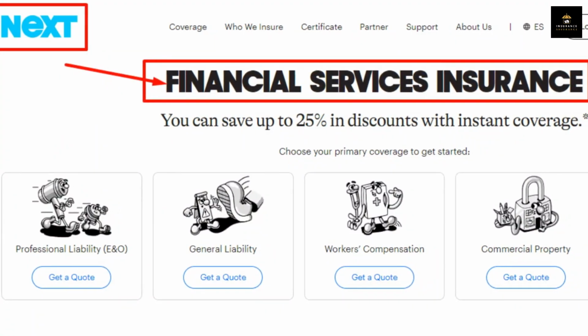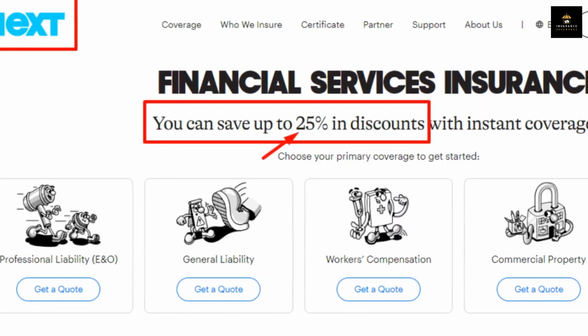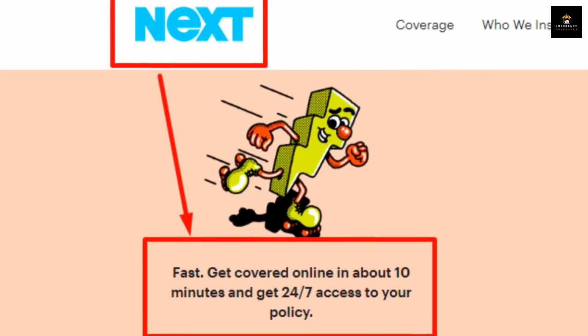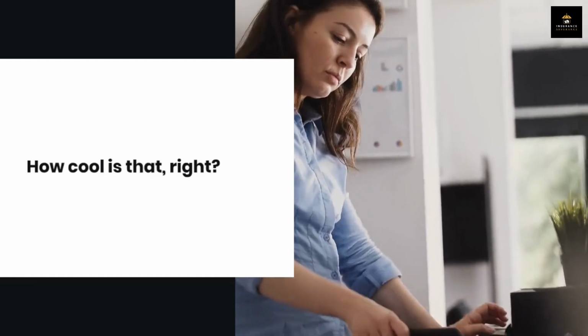The good news is, with companies like Next, you can save up to 25% when you customize your coverage to fit your needs. You can get a free quote online in less than 10 minutes and adjust your coverage based on what you really need. How cool is that, right?